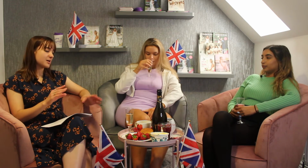What do you guys think of the veil? Because I have a love-hate relationship with this veil. I really like Kate's overall look, but I hate the veil because I think it's just too short. I don't know why she went for a waist length one. Yeah. I agree. I liked the design of it though. Yeah. I liked the trim of it. It was just the length. Yeah. It wasn't for me.